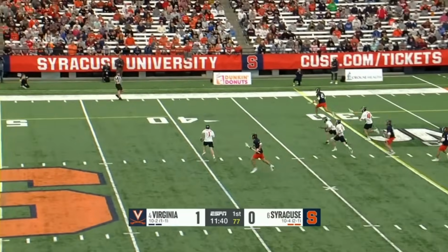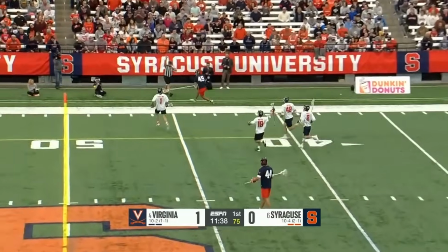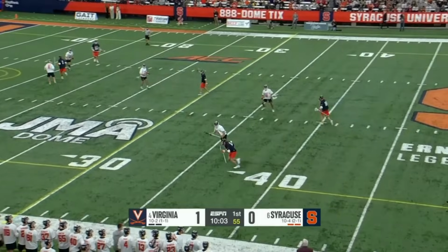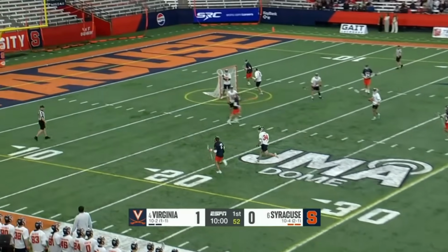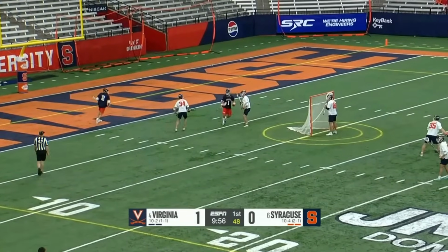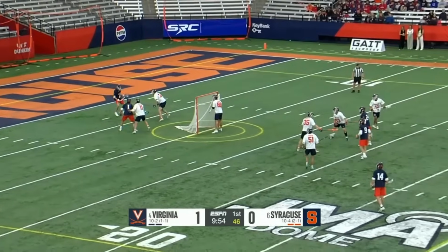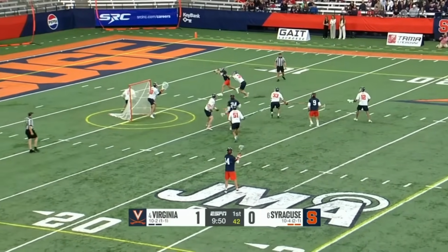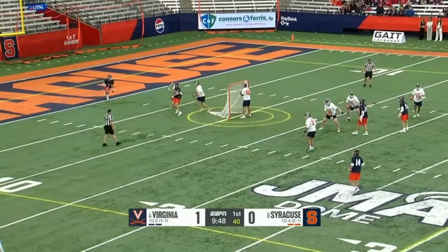Dispossessed from behind. You've seen 2 trail checks by Virginia defensively. One by Shea, who now has to capitalize and test that matchup. And it feels like Virginia has started this game, opening 5 minutes, with a point to prove defensively after they got lit up by Duke for 18 goals last week. They have been very strong to start this game.